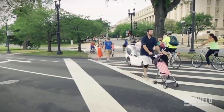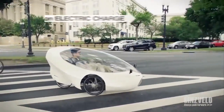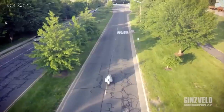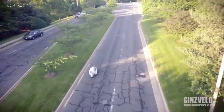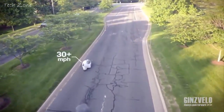The electric system is powerful enough to take you up steep hills, as well as give you a range of about 75 to 100 miles without pedaling. GinzVelo is so aerodynamic that you can maintain a speed of 20 miles per hour without breaking a sweat. You can also push it over 30 miles per hour if you are so willing.